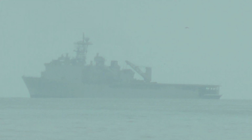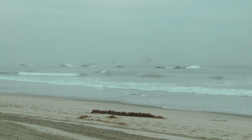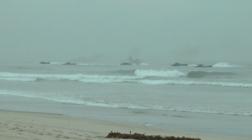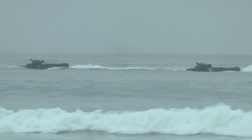We loaded onto the Rushmore about 2 days ago, and it was the first time for many of our Marines, even the assault amphibian vehicle crewmen. It was the first time for many of them. Many had just graduated school, so this was their first real amphibious training on a ship.